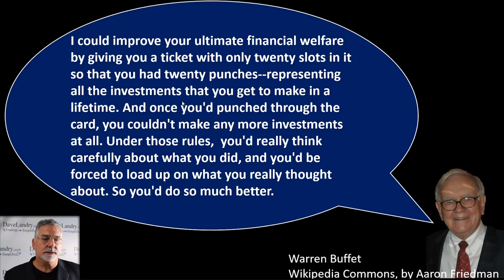Munger said, that Buffett said, was, I could improve your ultimate financial welfare by giving you a ticket with only 20 slots in it so that you had 20 punches, representing all investments that you can make in a lifetime. And once you punched through the card, you couldn't make any more investments at all. Under those rules, you'd really think carefully about what you did, and you'd be forced to load up on what you really thought about, so you do so much better.